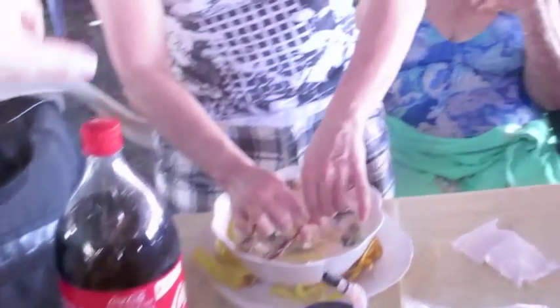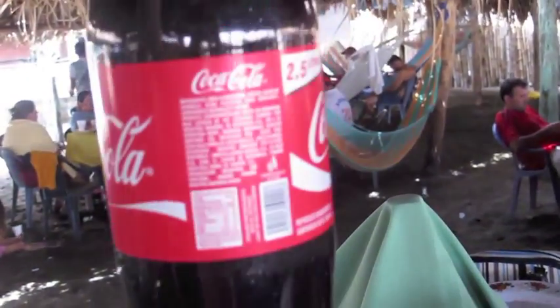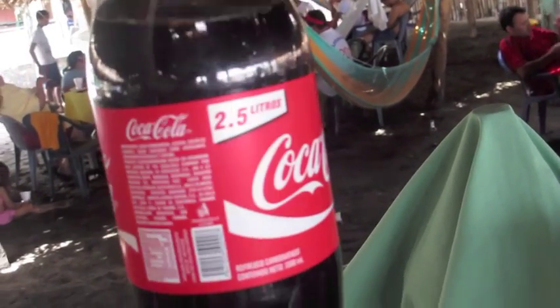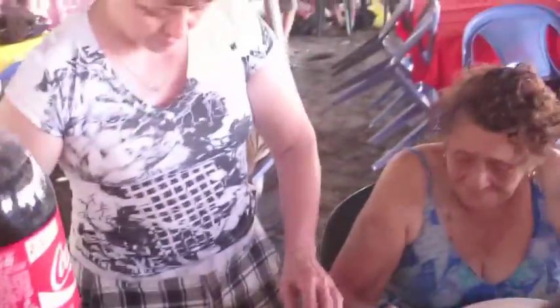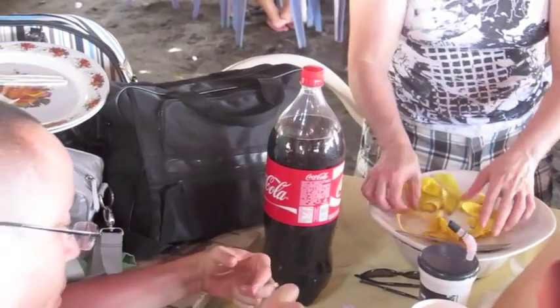Here's another curious note. In Nicaragua, Coke is made with real 100% sugar cane, whereas in the United States they use corn syrup as a sweetener, which is a lot cheaper. Now this in fact is a lot cheaper in Nicaragua than in the United States. I believe for this is about 20 or 25 pesos, which is about $1. In the United States it's about $1.98 for a 2 liter of Coke. And like I mentioned earlier, it's not real sugar. It has corn syrup.